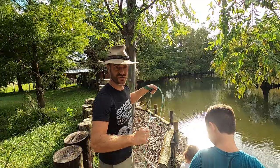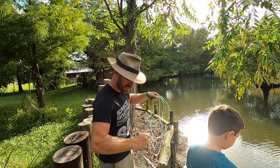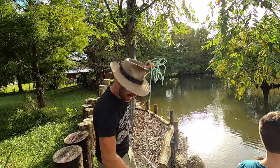The cooter that can catch his head. Yeah, they're friendly turtles over here. We got a lot of friendly turtles, people. Okay, but we gotta stay focused, guys. Yeah. We gotta get these fish.